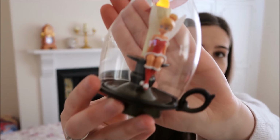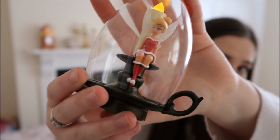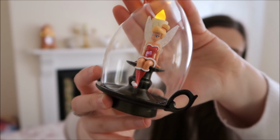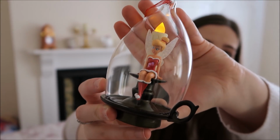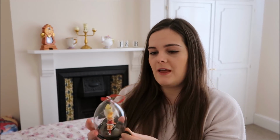I'll show you up close if it will focus on her. Really quite pretty. We just really liked this. It was quite unique, and yeah, we just both really enjoyed it, so we picked this one up. This I think was maybe $17.99 or $15.99, but it was not cheaper than that at all. So that was that one.